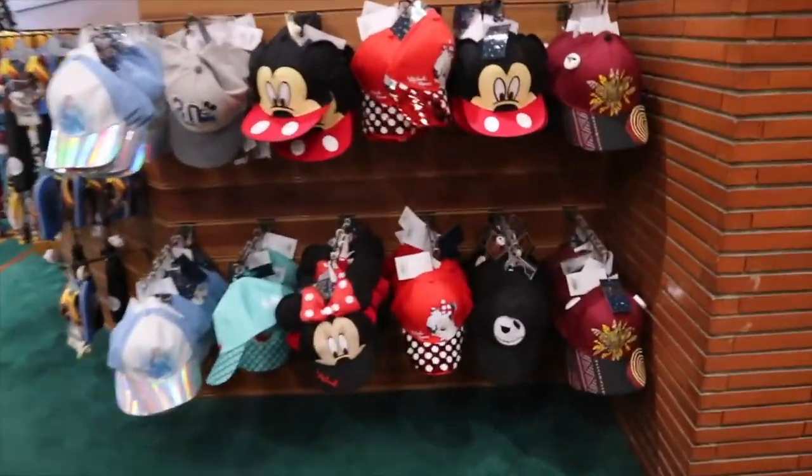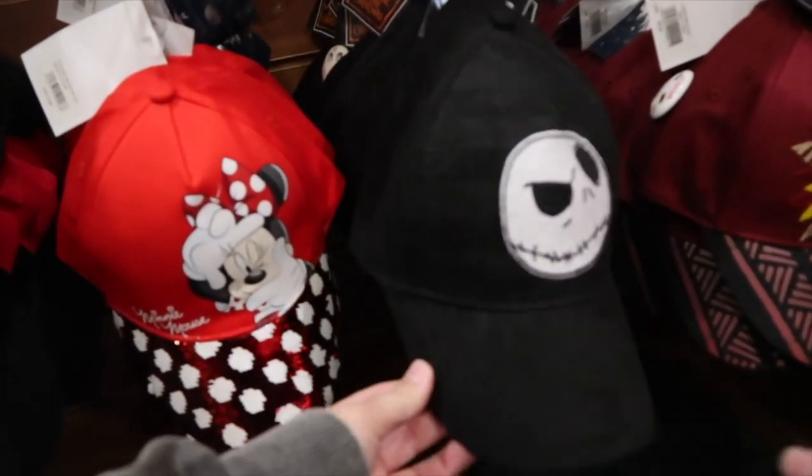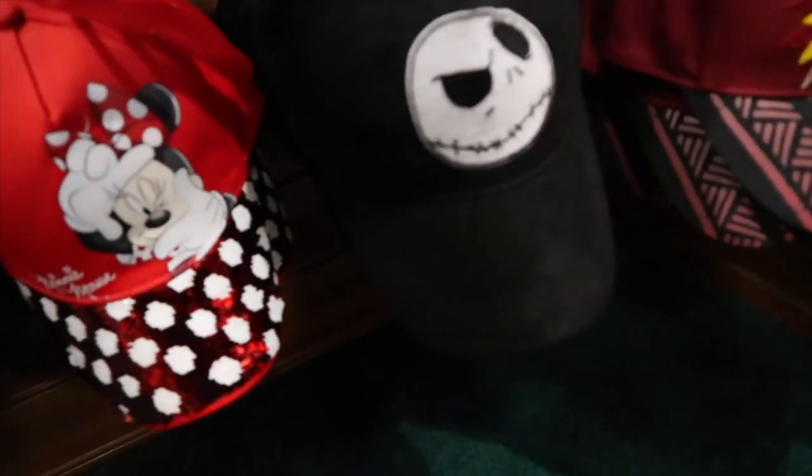I found my hat. Oh, yeah, get that one. Oh, it's like suede-y. Oh, much. Dun, dun, dun, dun. 20 on the other side. 25 euro. Yeah, it's not too bad.